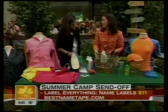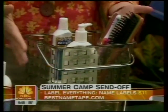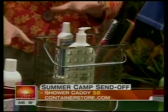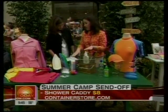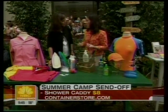Next, you need to provide them with a shower caddy. These are from the Container Store. They are really inexpensive. They need a tote because most of these campers are traveling to go down to the lake to bathe or do all that kind of stuff. It's like going off to college again, too. And the flip-flops are a good idea, too, for hygiene. Also, you don't want to pack food or anything that is going to attract critters, but also stay away from highly scented lotions and things because those will attract bugs.